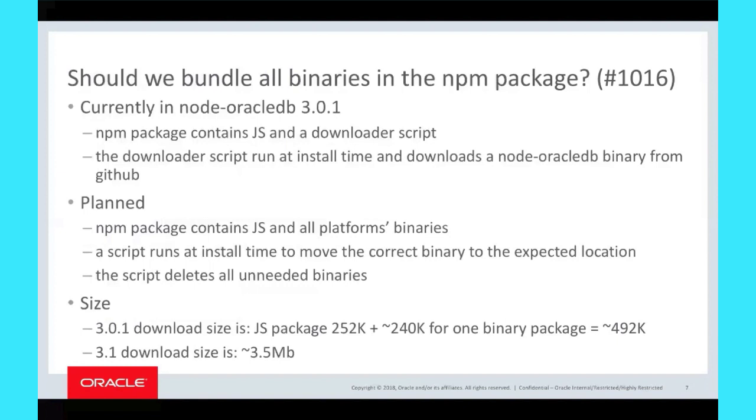The current installer in 3.0.1, as you can see at the top there, downloads the JavaScript library from npmjs.com, and the downloader script gets run. That determines what kind of binary you want, what platform, and what version of Node you're running on, and tries to download a binary from GitHub. It's this second stage which is a little problematic for a few people, because they have business requirements where they're not actually allowed to access GitHub, shock horror, or they have some kind of proxy firewall which needs something special which our downloader script doesn't cope with.